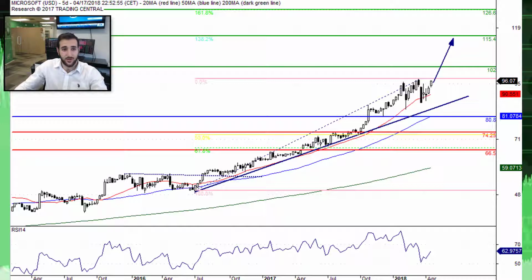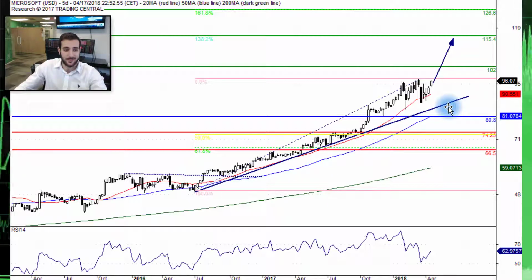The prices are also supported by a bullish trend line in place since the summer of 2016. Now the stock has gained extraordinary momentum this past year and is expected to continue. So our final target is at 115.4 based on our Fibonacci level.